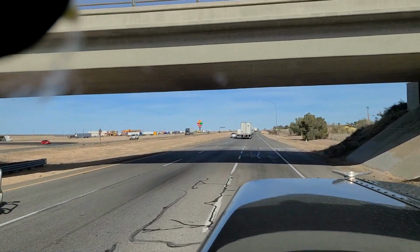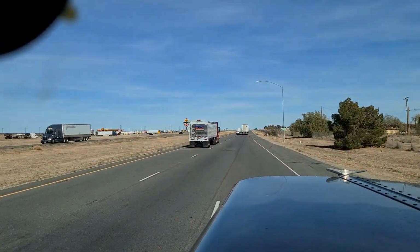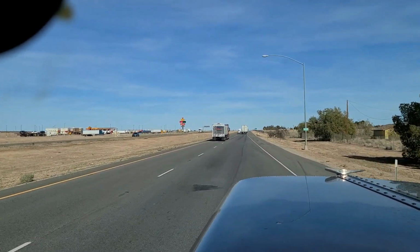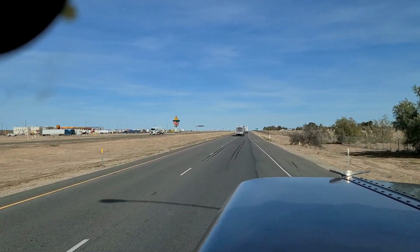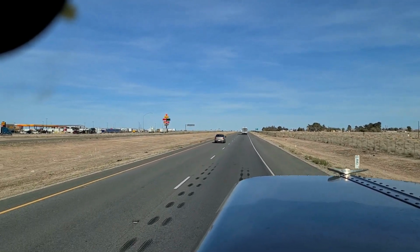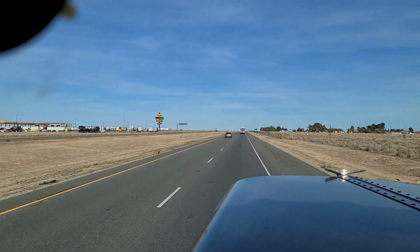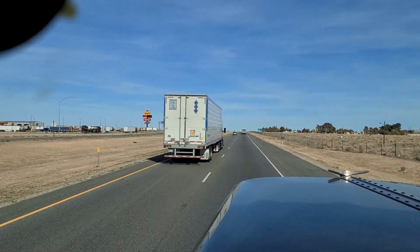You can't really tell that it's been photoshopped. It looks super realistic, a professional type of photoshopping to get that design on there. So anyway, kind of cool. I'm glad I got to run into him, and shoot, we're gonna keep on trucking. Let's go.